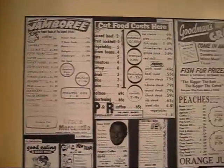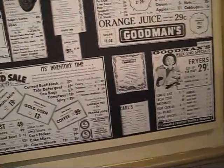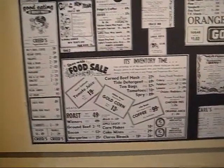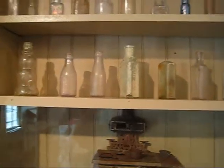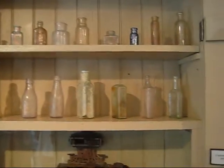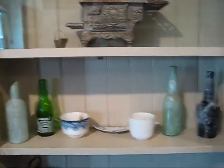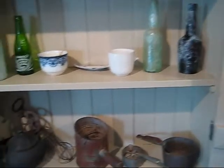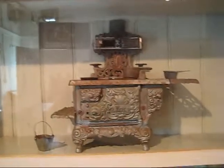For example, these are newspaper ads for grocery stores from the 60s, I guess. Here are some items found in the junk pile around the Acadia junk bins, from the years of bottles and other cooking utensils. This is very interesting. It looks like a little kid's toy iron stove. It's really cool looking.